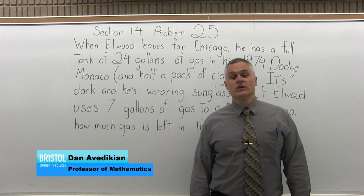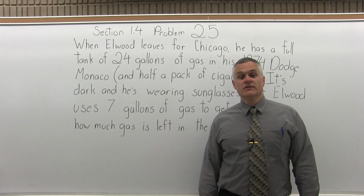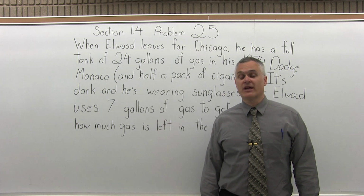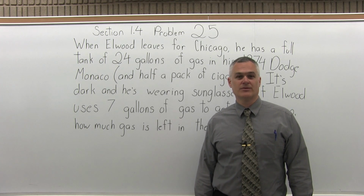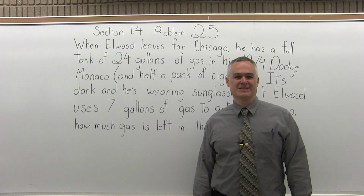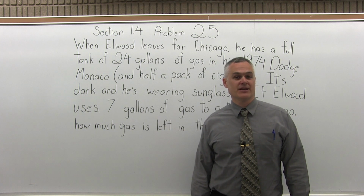This is Section 1.4, Problem 25. It says, when Elwood leaves for Chicago, he has a full tank of 24 gallons of gas in his 1974 Dodge Monaco and half a pack of cigarettes. It's dark and he's wearing sunglasses. If Elwood uses 7 gallons of gas to get to Chicago, how much gas is left in the gas tank?